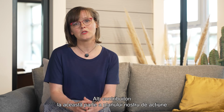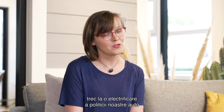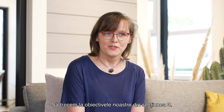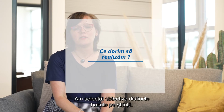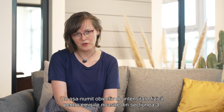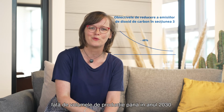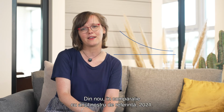Other contributors to this part of our action plan are shifting to electrification of our car policy and using lower carbon refrigerants. So let's move on to our Scope 3 targets. We have selected a distinctive science-based target, a so-called physical intensity target for our Scope 3 emissions, meaning that we aim for 48% less carbon emissions versus production volumes by 2030 compared to our baseline year 2021 again.